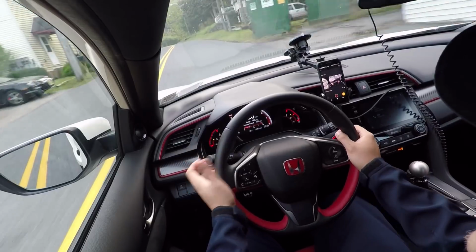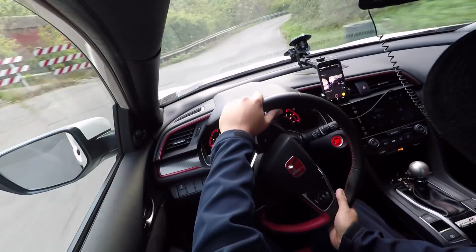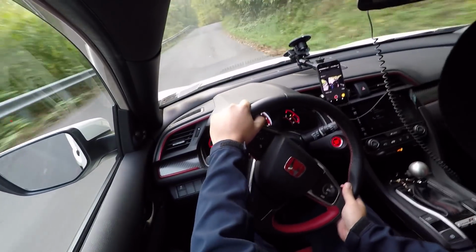So what is slamming gears? Well, let me try to show you here. I'll do it once or twice as a demonstration. Let me just crest over this hill first.